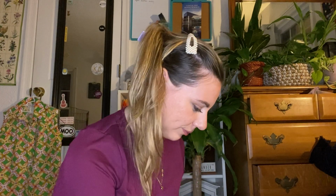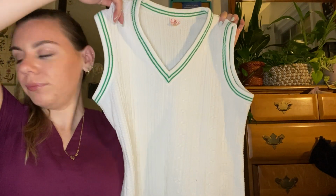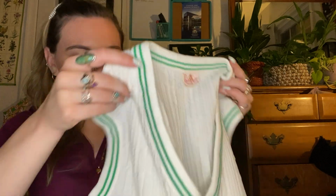This next piece, or pieces, I should say, are authentic vintage pieces that I got from the antique store that I was at in Florida. So they are a sweater and a sweater vest matching set. So this is the sweater. It's by the brand Bowden Knits. It is a white sweater with green trim along all the edges.